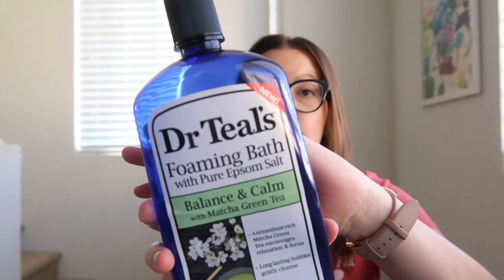So love that one, have bought that one before. All right, this bad boy. So this one is new. As you can see, this is the Balance and Calm with matcha and green tea. You guys, I cannot rave about this one enough. It smells absolutely amazing. I smelled this in store when I was at Target because it was new. I hadn't tried it before.